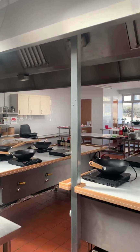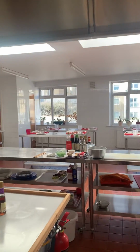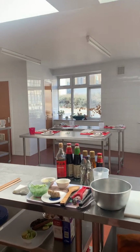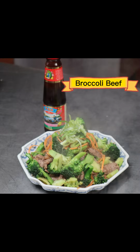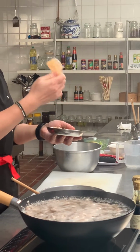Next, let's head to the kitchen and get ready to watch Belinda's cooking demonstration. Do you know what Chinese cooking ingredients Belinda is holding?